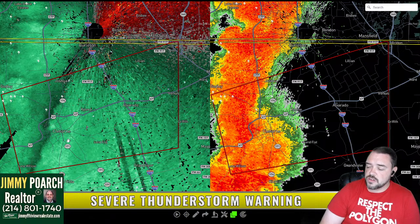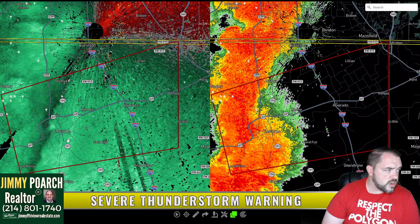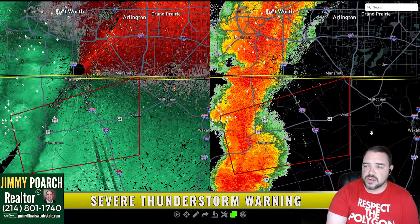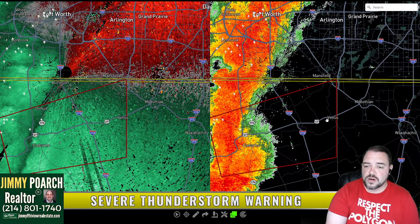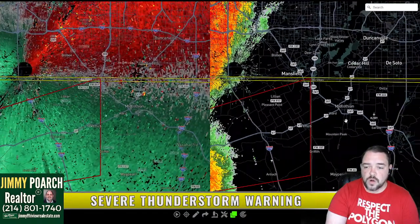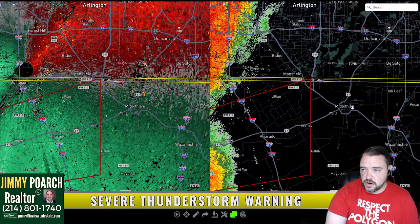So this tornado warning does not currently include Ellis County. Let me make that very clear, that this warning does not include Ellis County. However, this is going to make its way right up 67 here, and going to move up towards the Alvarado area, up towards Venus, and if it holds together, eventually towards the Midlothian area.